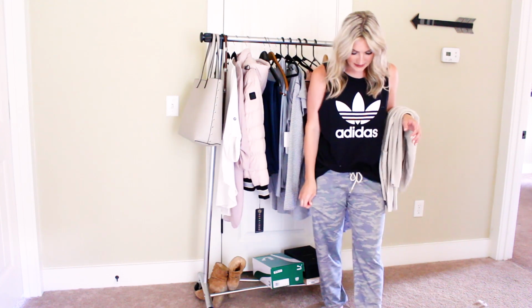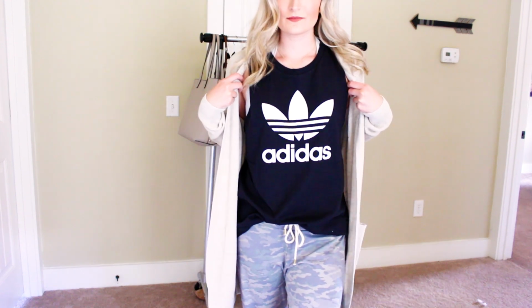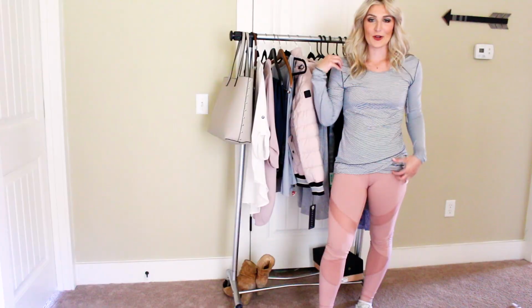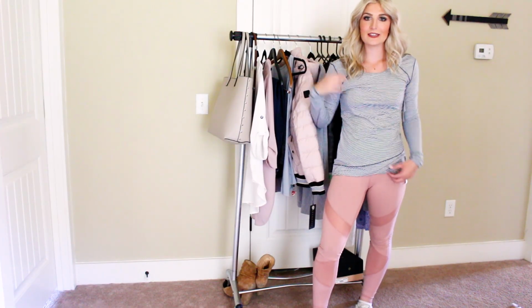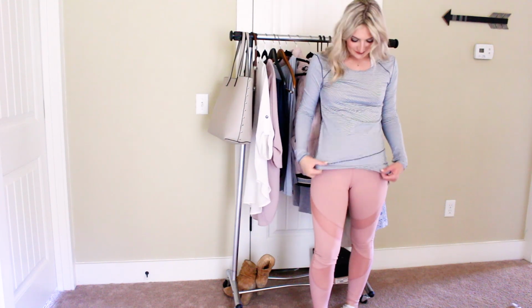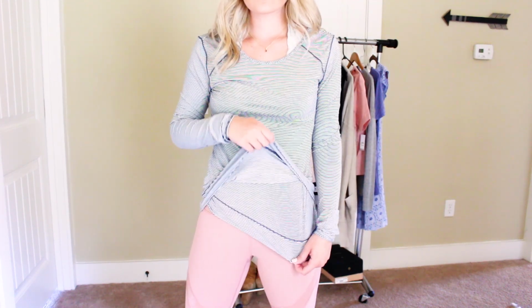I also have these Honeydew Intimates camo joggers, which I accidentally got a medium. I need a small. They do run a little bit big. But these are so comfortable. Right, so this is my little workout look. This is the Zella pullover little top. It is so cozy. I love that it kind of overlays right here. It's really, really cute. Only problem is it's sold out.